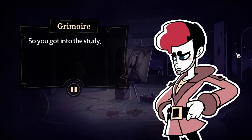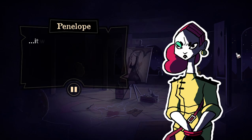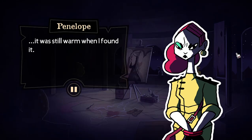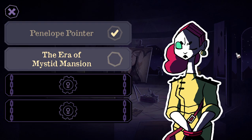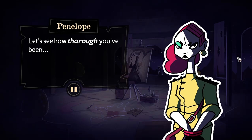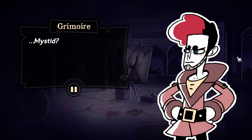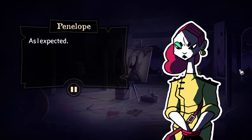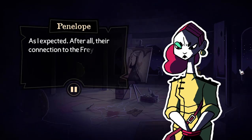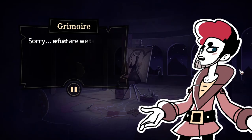So, you got into the study and found the incinerator. That must have been a relief, right? It was still warm when I found it. Then, I looked inside. Let's see how thorough you've been. Tell me, do you know what a mistid is? Misted? What? As I expected. After all, their connection to the Freya case is minimal, at least at the surface. Sorry, what are we talking about?